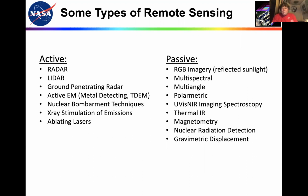They fall into two general categories, active and passive. Active remote sensing is like being in a dark room with a flashlight. You have to shine the light, it bounces off, it comes back at you. The active part is the flashlight. Passive is if the room is illuminated by sunlight, you're just looking around. You're not actively sending anything out, you're only receiving what's coming to you. So in the active category, we've got radar. LiDAR is lasers.